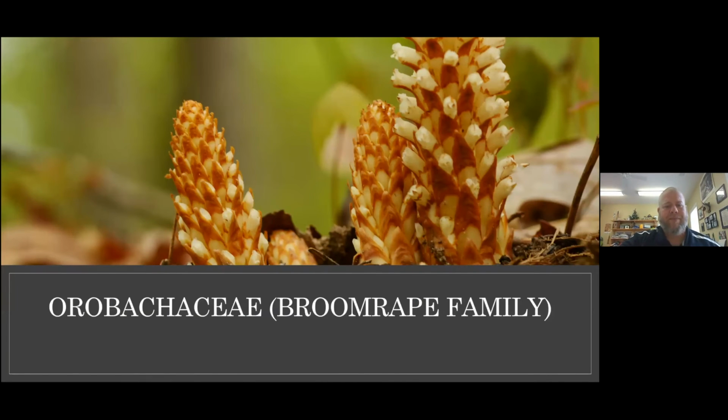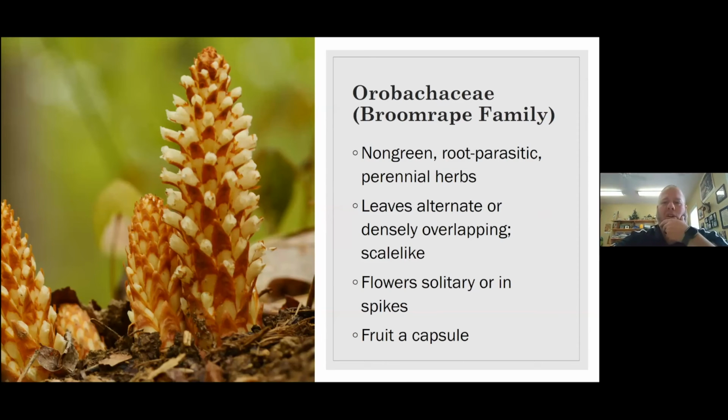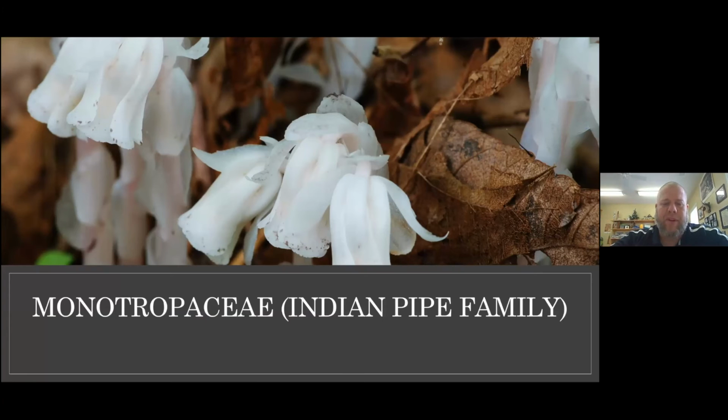The broom rape family. And all of these are root parasitic. That's bear corn, Conopholis americana, that's there. And it has some other names, some of which are politically incorrect. But bear corn is the one that we'll go with. And there's a number of different ones. Broom rape, there's a single flowered broom rape that's really pretty, and it's small, almost gives you an idea that it would be in the same family as the Indian pipe family.